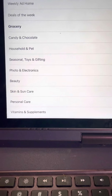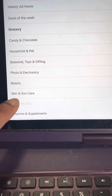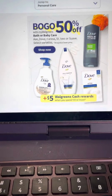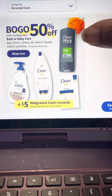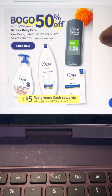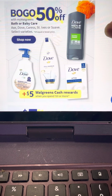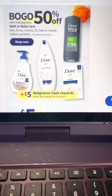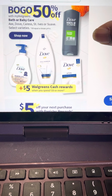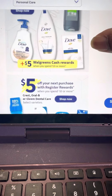Let's see what they have on personal care. We didn't look at that, did we? So let's do personal care. What deals do we have? Ooh, see, I didn't even see this one. So here's another great deal. This one is Dove. So when you get 5 back when you spend 20, and they are actually buy 1 get 1 free, and they also have baby care. That's going to be great this week.